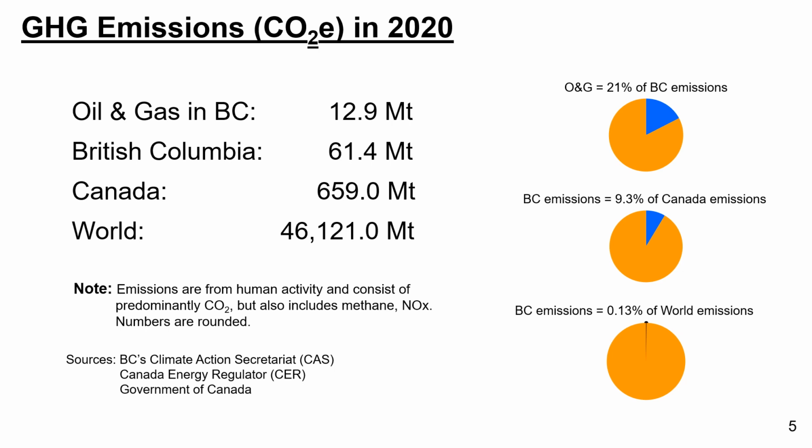In 2020, the oil and gas sector in BC emitted 12.9 million tons of CO2 equivalent. This represents approximately 21% of all greenhouse gas emissions in the province. When we compare the CO2 volumes of BC related to Canada, it only counts for 9.3% of the total. And compared to the world, the total emissions of greenhouse gases of BC is just 0.13%.